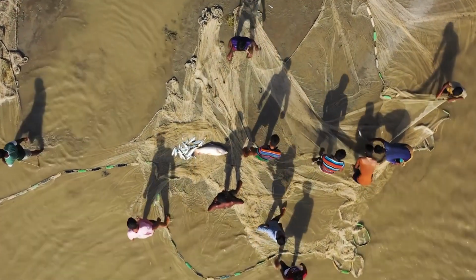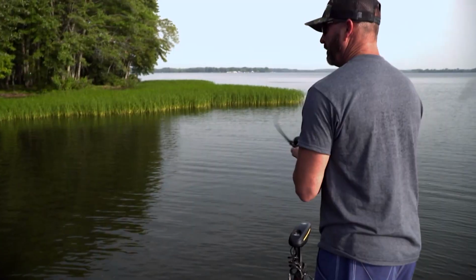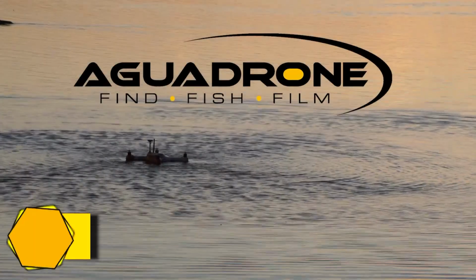Have you ever thought about how you will catch a fish without a fishing rod? Of course, we have fishing nets. But can that provide us with the excitement that fishing rods can provide? Well, in this video, we will see some indispensable fishing gadgets.